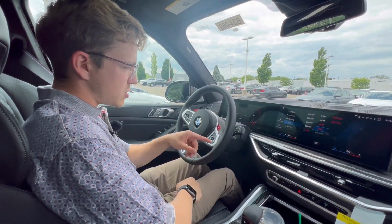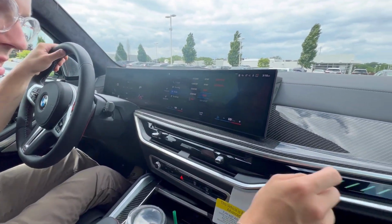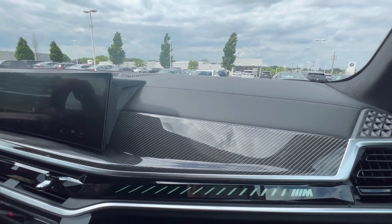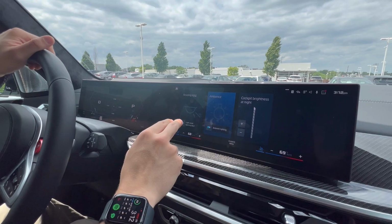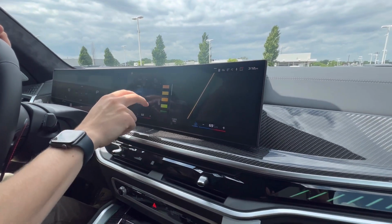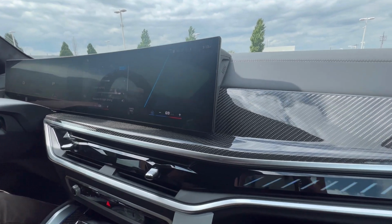The M colors on the steering wheel also showcase the fact that this is a true M car, and then you've got these really nice LED accents all around the dash. You've got your M logo. On a regular X5, that's just going to say X5, and you can color customize that to I believe 17 different colors. You just go to your interior lighting here, ambience, and then you've got all these different colors to choose from. It looks absolutely stunning. I'm going to switch this out to Azure, and it just looks really nice.